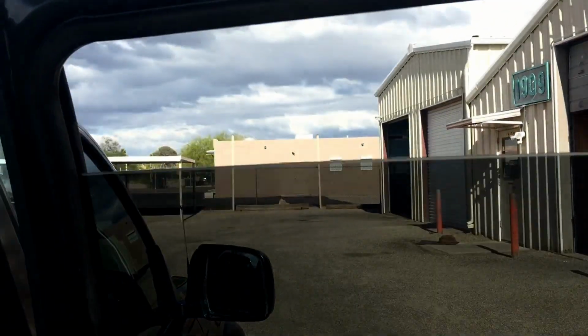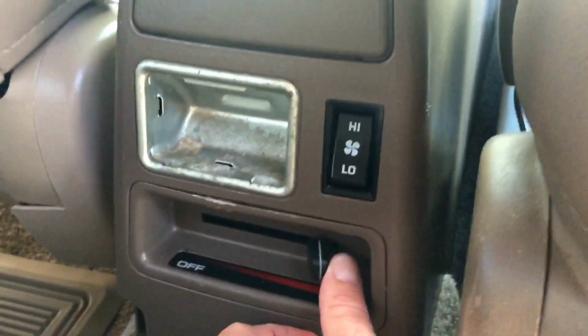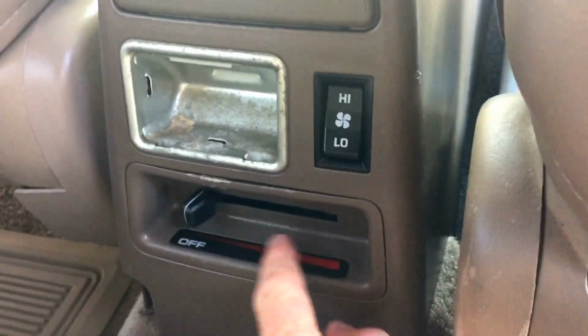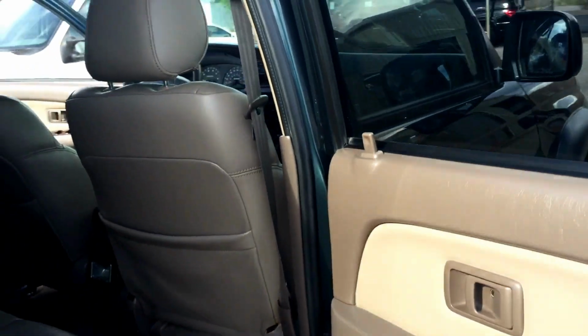The seats are in fantastic condition. There's your rear passenger window. It has a fan back here and a heater switch back here. It's not rear air though. This is just a vent for a heater. And then you've got a fan that accelerates the air under the seats, most likely.